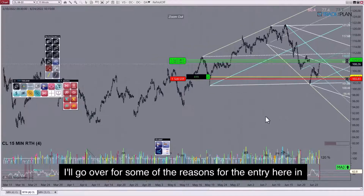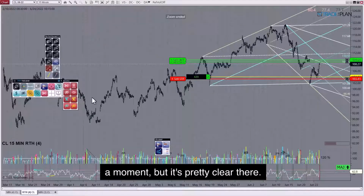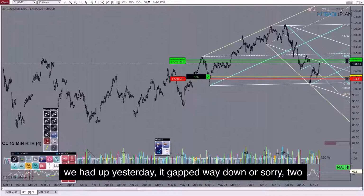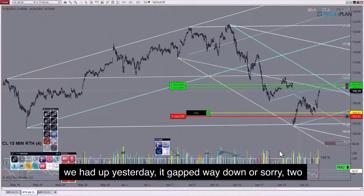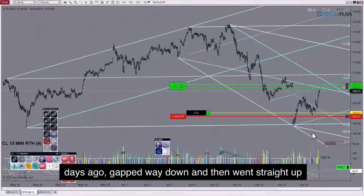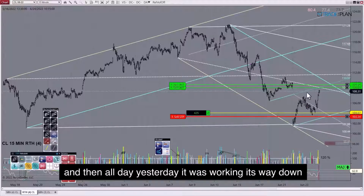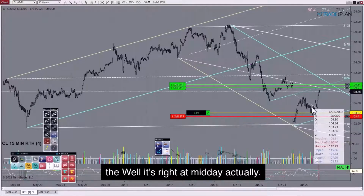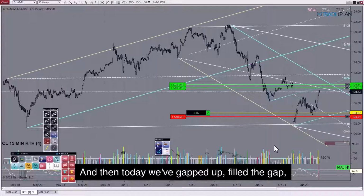I'll go over some of the reasons for the entry here in a moment, but it's pretty clear there. That first retracement after the massive reversal that we had up yesterday. It gapped way down, or sorry, two days ago, gapped way down and then went straight up. And then all day yesterday it was working its way down into that low, right at midday actually. And then today we've gapped up, filled the gap partially, and taken off straight up to the upside.